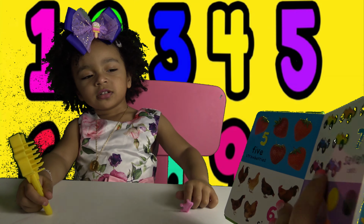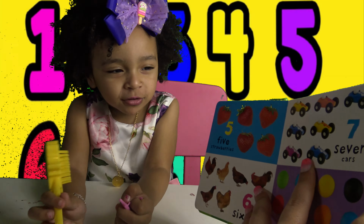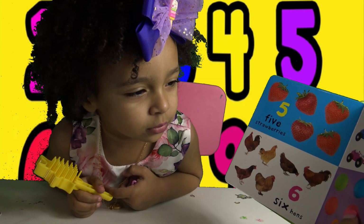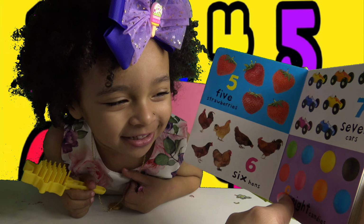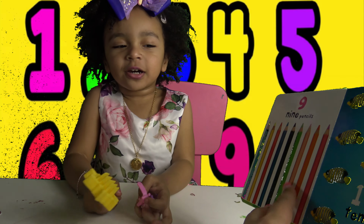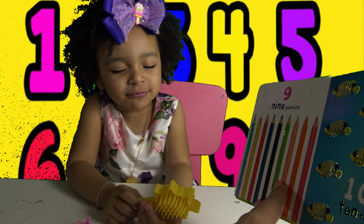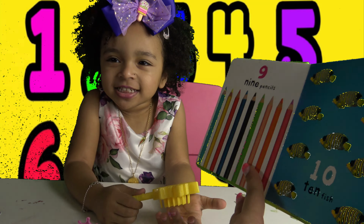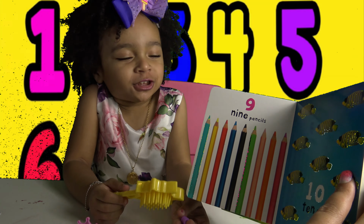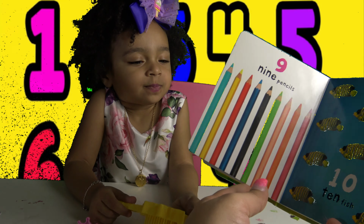What is this? And turtle. Cars. Car turtle. What are these? I don't know. Candy. Yep, good job. What are these? I don't know. It is pencils. Pencils. What are these? I don't know. Fish. Yay, fish.